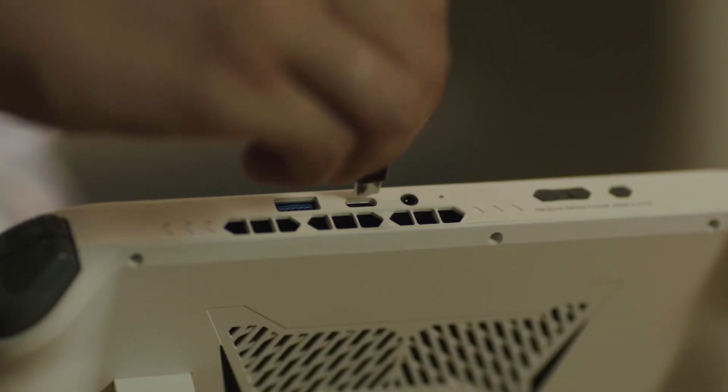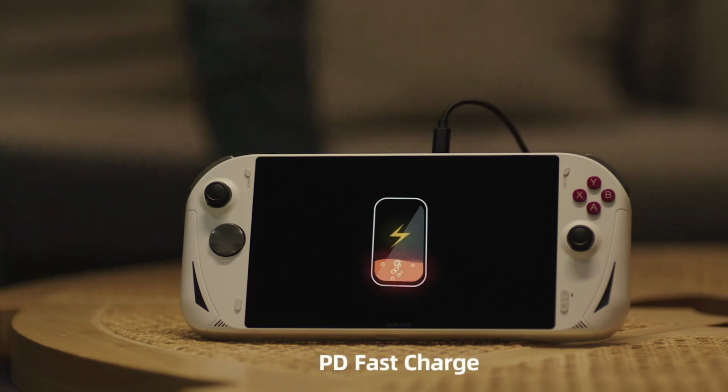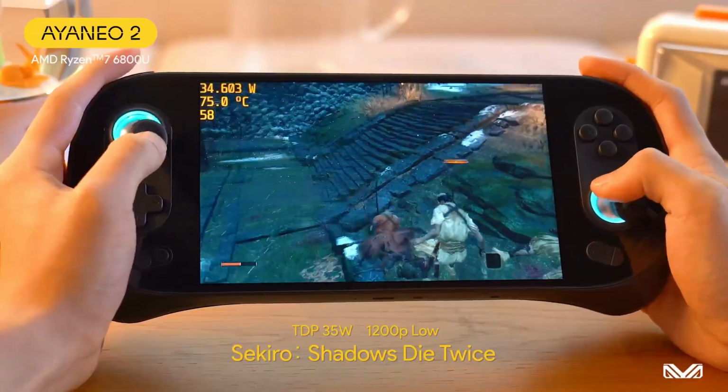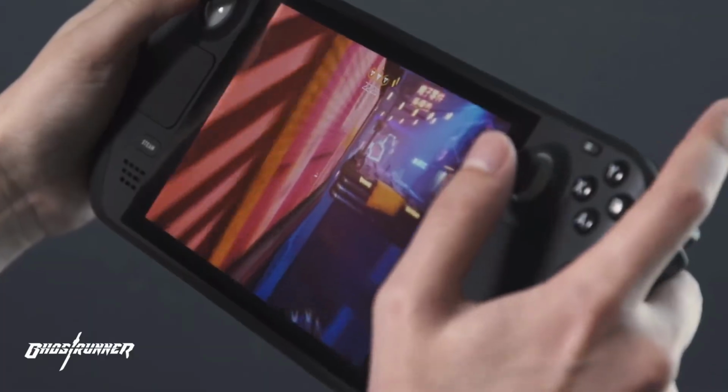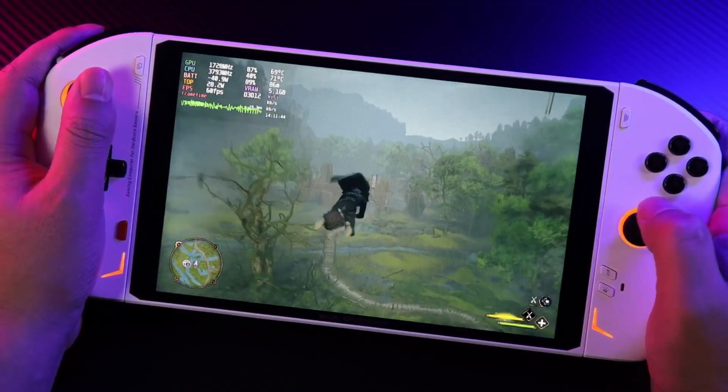So there we have it. They are the top handhelds for local gaming right now. Let us know in the comments below if you're going to be picking one of these up or whether you're going to be holding off to see what comes next, like the very interesting looking Aokzoe A1 Pro, or are you going to wait for a new Switch or potentially the new Steam Deck?